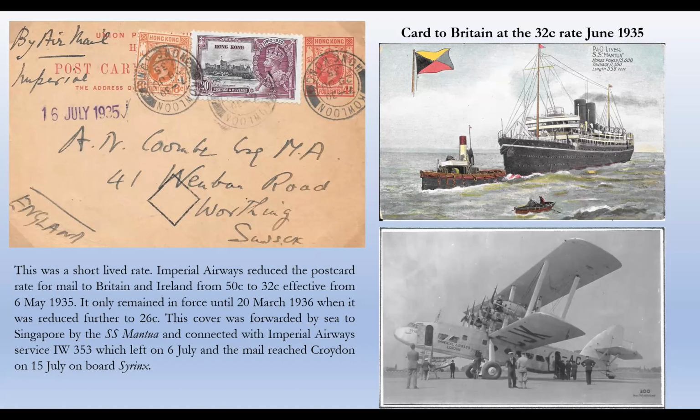In 1935, Imperial Airways tried to attract more of the mail away from KLM and Air Orient by reducing the rates, so that the letter fee came down to 50 cents and the postcard rate down to 32 cents. This is the only one I've ever actually seen. Mick Goldsmith sold it to me many years ago when he didn't seem to rate air mails at all, which I was very pleased about. It was sent to Singapore by the P&O vessel, the Mantua, connected with Imperial Airways IW353. The IW letters stand for India westbound. It reached Croydon on the 15th of July on board the aircraft that's pictured at the bottom there, Syrinx.